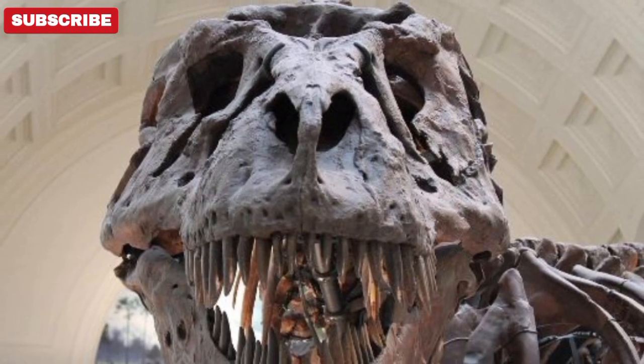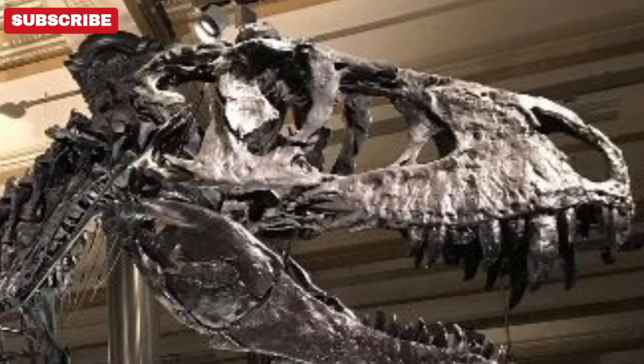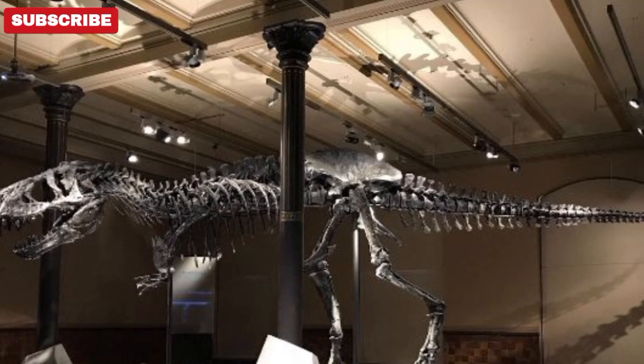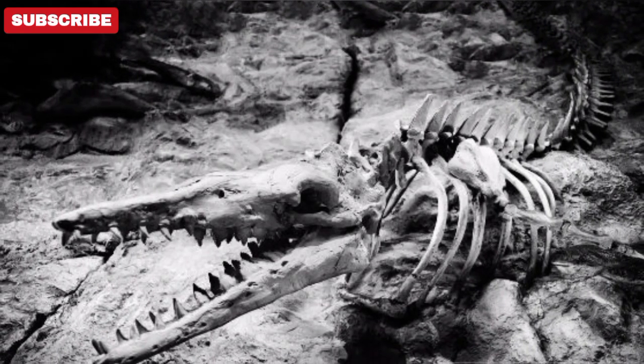Fossils do not melt because they are no longer organic. Once bones become fossilized, they are essentially turned into rock. Rocks do not melt under normal surface conditions. Melting would only occur if the fossil were exposed to extreme temperatures found deep inside the earth or during volcanic activity, which rarely happens to fossils that are preserved well.